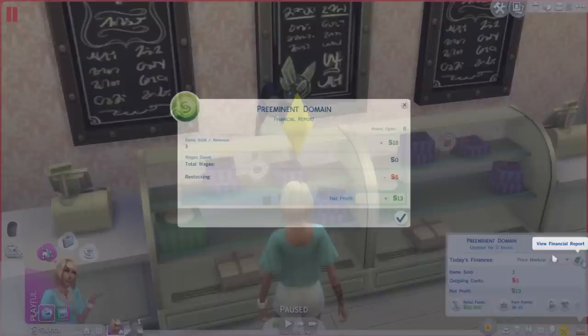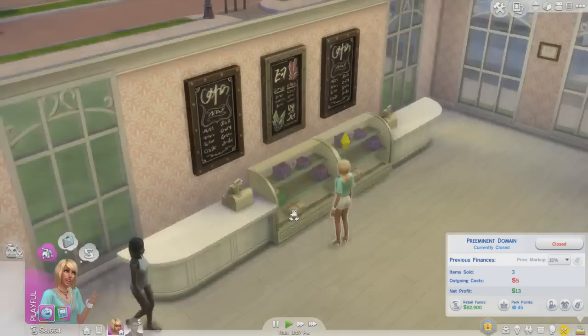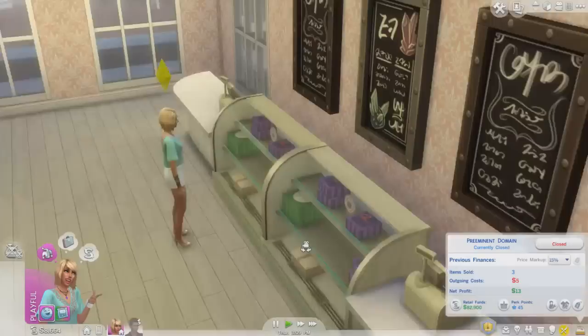We're going to go ahead and close the store. And then it will tell you your financial report at the end of the day whenever you close the store. Also, if you haven't looked at it while you're doing all your stuff. But yeah, so that was really cool. And let me do this before I forget.